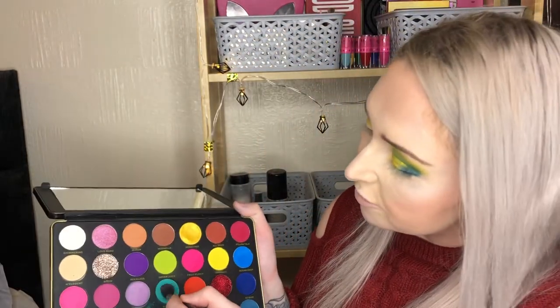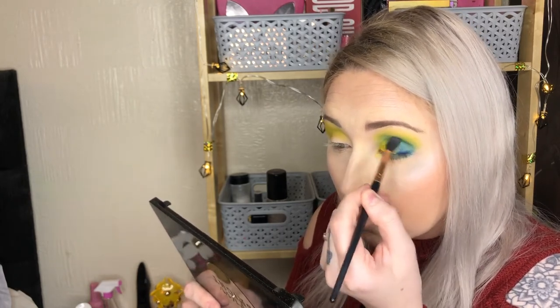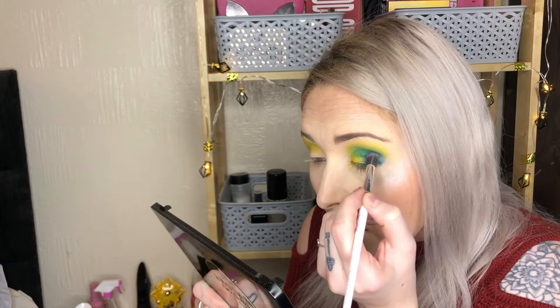Okay, so as you can see now, I need to go. It's all about blending and re-blending and re-blending. So I'm going to go back in with Rich Rich, the lovely turquoisey teal colour. So blend that in again. Like so, and then go back in with the dark blue, the Nobu, just to deepen the outer corner.